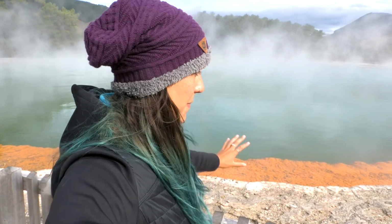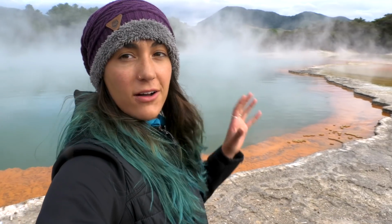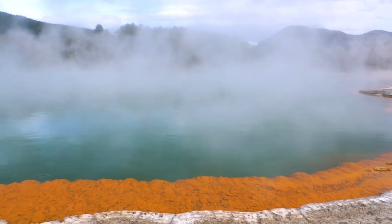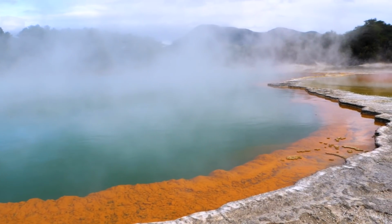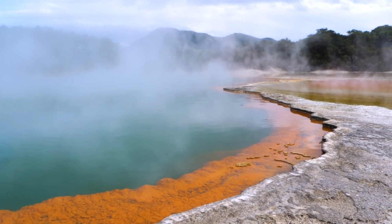We are at the Champagne Pool. This is the largest hot spring in New Zealand and it's super cool. Look at this orange and green. Wow. The clouds, or not the clouds, but the steam keeps moving consistently. But it's so beautiful. One of the most iconic photo spots from New Zealand's North Island, or the iconic photo you see on Instagram, is the Champagne Pool. Do you want to smile?